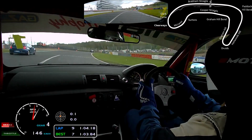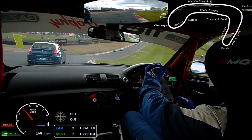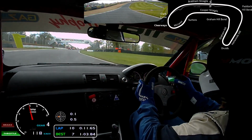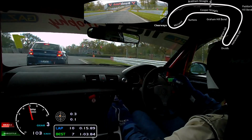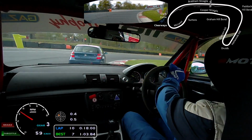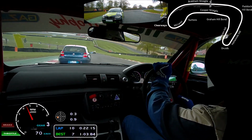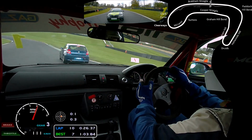Okay, I got a bit lucky in that he pulled to the left, which has given me the gap, but that's okay. I've got the place now. The number 42, who I've really struggled getting past. I did come up against him in the sprint race as well, and had the same problem. He's quite clever in the way he defends.